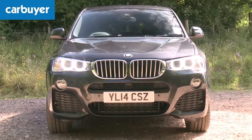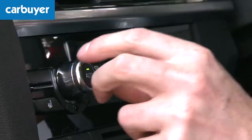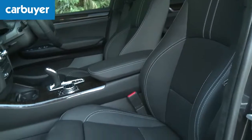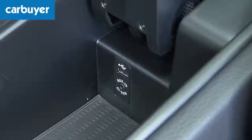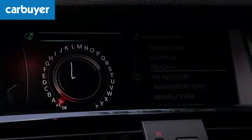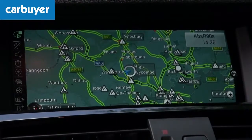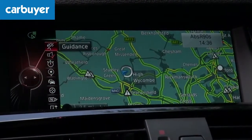Even entry-level SE cars get a decent amount of standard equipment, including xenon headlamps, dual-zone climate control, digital radio, cruise control, leather upholstery, parking sensors, Bluetooth and USB connectivity. It also gets the latest iDrive system with touch-sensitive letter and number recognition, plus sat-nav, though this car has the upgraded sat-nav system, which includes the larger widescreen display.